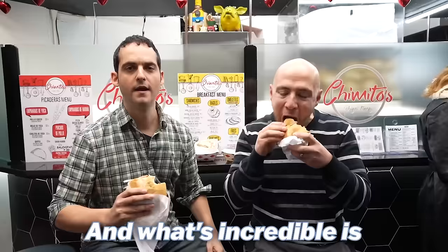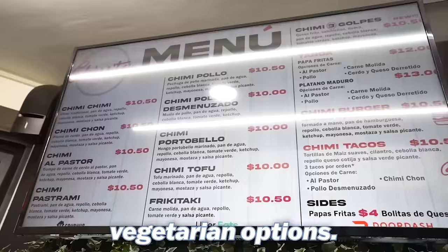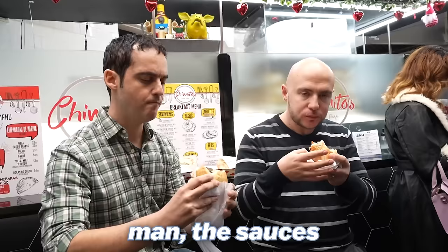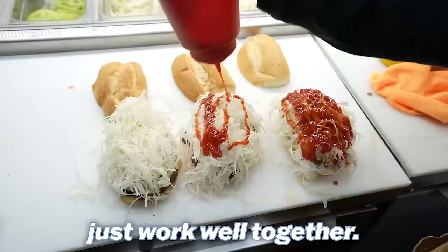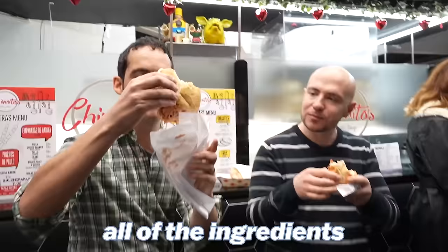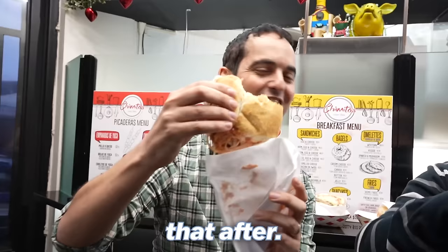And what's incredible is if you don't want the traditional chimi, you can get vegetarian options. They have 10 different varieties here. Max was telling us, putting it through the toaster, getting it nice and crunchy. Man, the sauces just work well together. And he was saying in the DR that you let all the ingredients fall into the plastic bag and then you scoop it up after with a spoon. We might have to try that after. I don't know about the spoon, I'm gonna try with it.